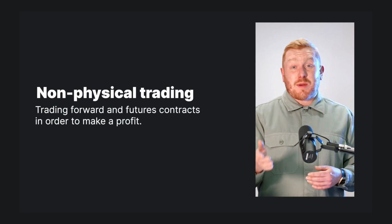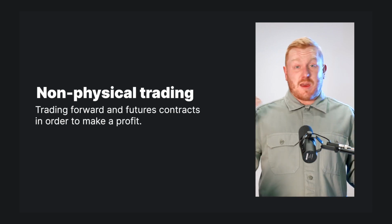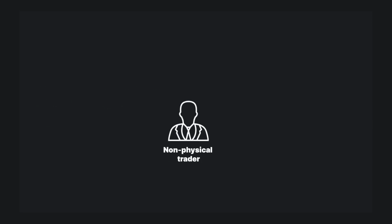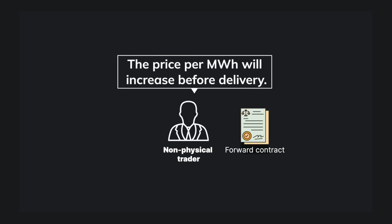To help explain this better, I'll outline a couple of simple non-physical trading scenarios. In the first scenario, the trader buys an electricity forward contract and speculates or bets that the price of electricity will increase in the intervening period before delivery.